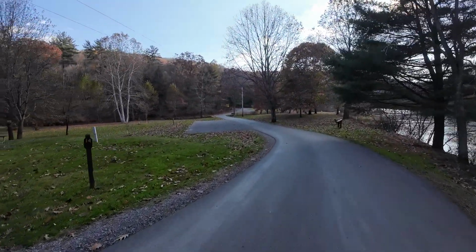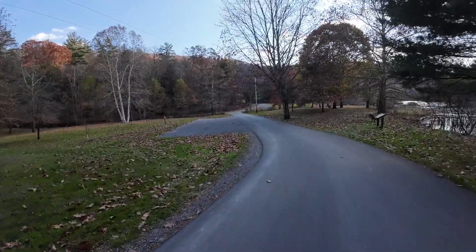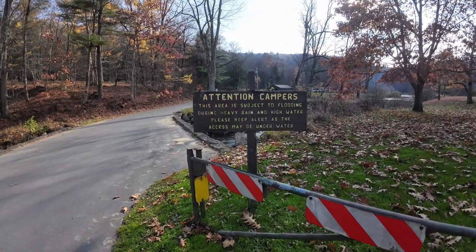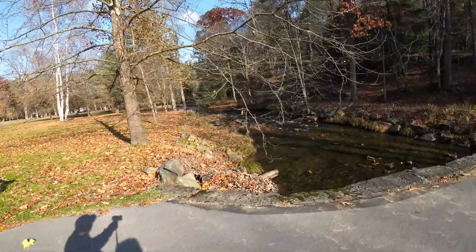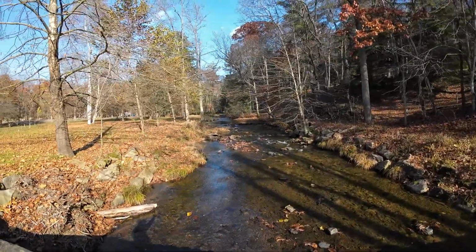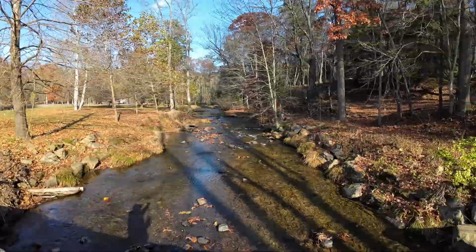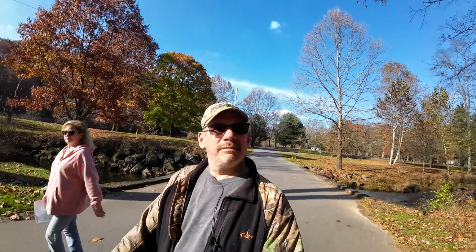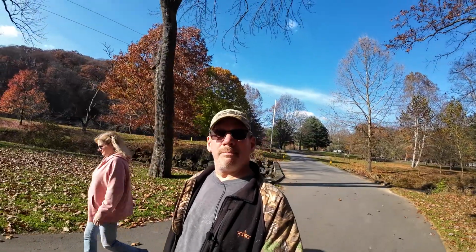Here is your second car parking. And then we'll go across the bridge and get the other sites. Okay, I guess that gives you something to think about while you're here: flooding, and if you got a site that doesn't have a gravel driveway, mudding.